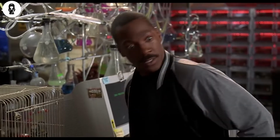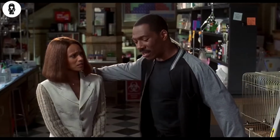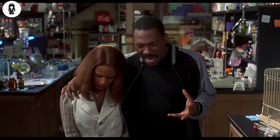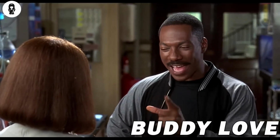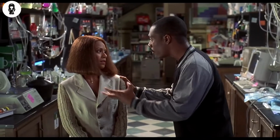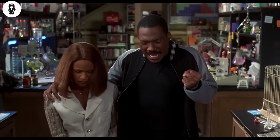The following day, he is working in the lab when Carla comes looking for Sherman. She doesn't recognize him because of obvious reasons. Sherman also doesn't want her to look at him as the old overweight person that he was. Hence, he invents a random name, Buddy Love, and introduces himself as a lab assistant. He also flirts with her and asks her out on a date to the club. Initially, Carla is reluctant, but she agrees to go when he persists.